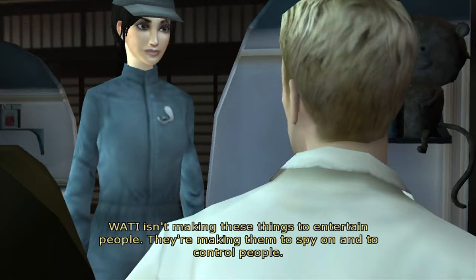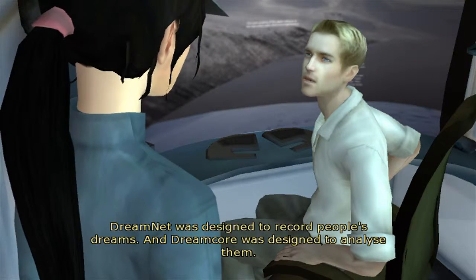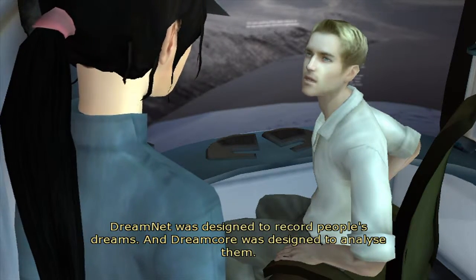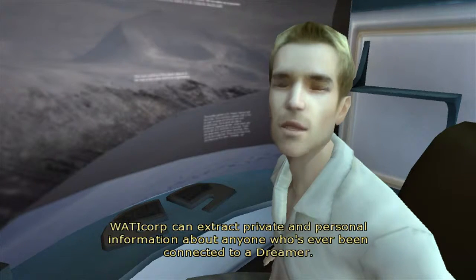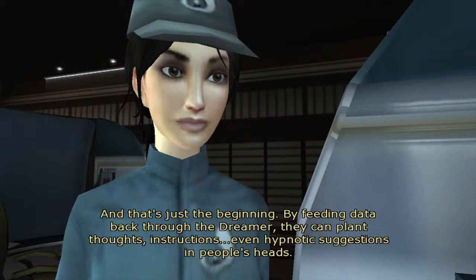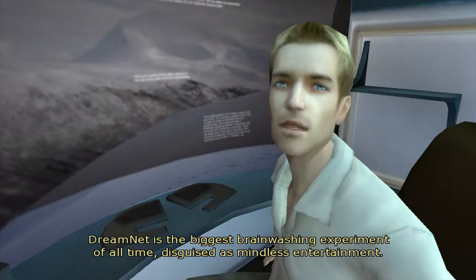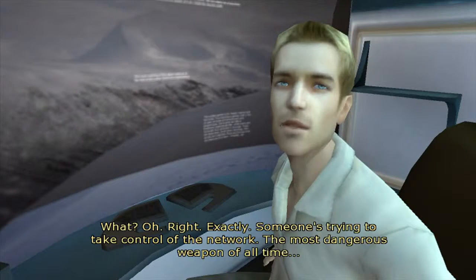Watty isn't making these things to entertain people. They're making them to spy on and to control people. DreamNet was designed to record people's dreams, and Dreamcore was designed to analyse them. Watty Corp can extract private and personal information about anyone who's ever been connected to a Dreamer. And that's just the beginning. By feeding data back through the Dreamer, they can plant thoughts, instructions, even hypnotic suggestions in people's heads. DreamNet is the biggest brainwashing experiment of all time, disguised as mindless entertainment. And now someone's hacking into it. What? Oh, right, exactly. Someone's trying to take control of the network, the most dangerous weapon of all time.